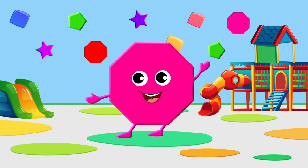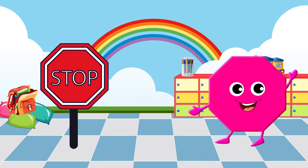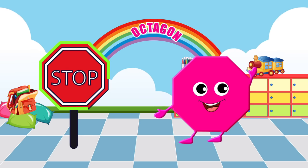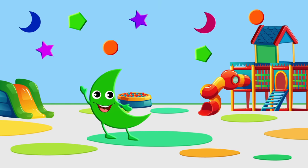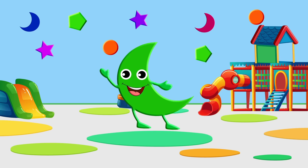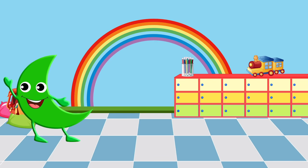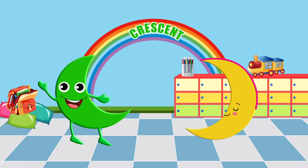Octagon. Yes, octagon. It's an elegant and fancy stop sign. Yes, crescent. It's like a smiling moon.